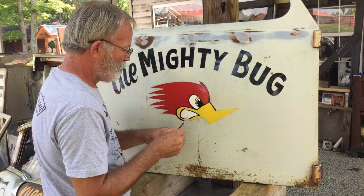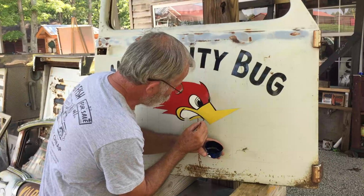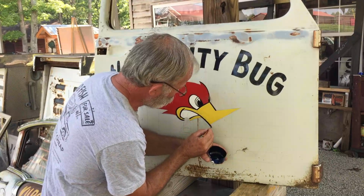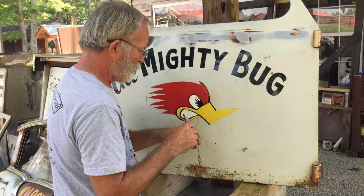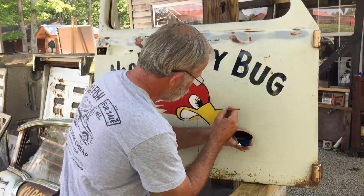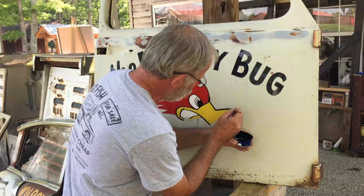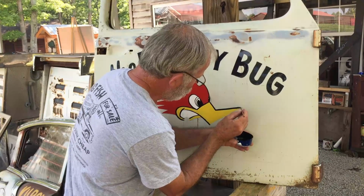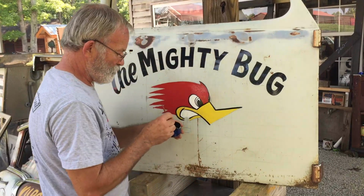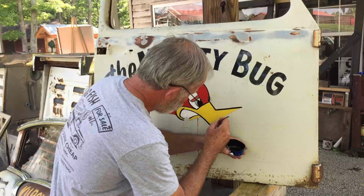Starting to come to life now, ain't it? Yeah. I'm making these just a little bit bolder. The black lines. Just a little bolder. Ain't that right, Carl? That's right. Older, better.